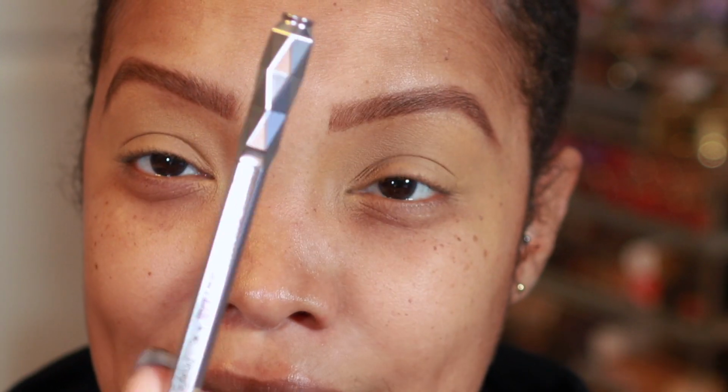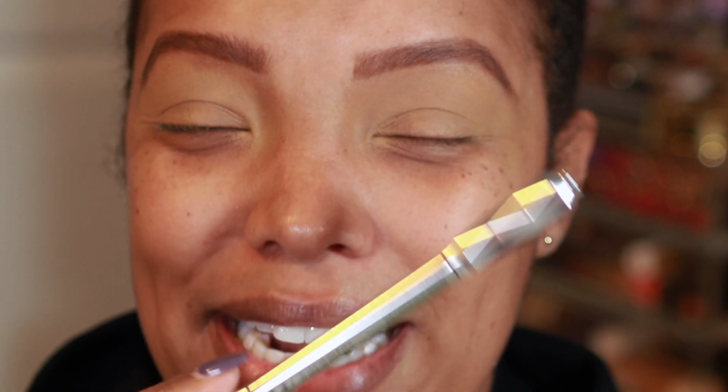And then I filled in my eyebrows using the Urban Decay. No, this is not Urban Decay. I filled them in using the Benefit Cosmetics Goof Proof Brow Pencil, and I wear the shade 3.75. So let's jump in.